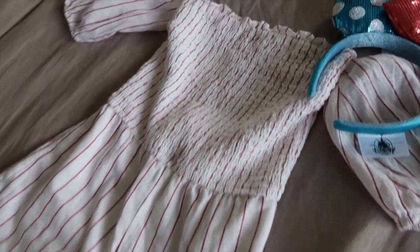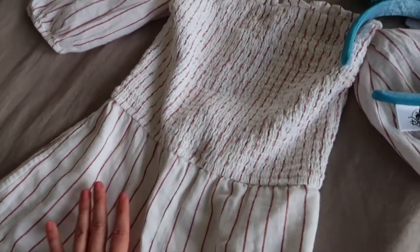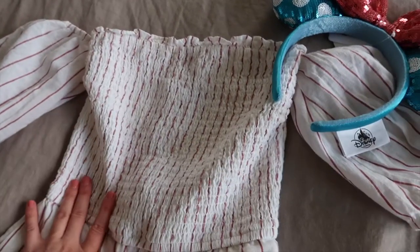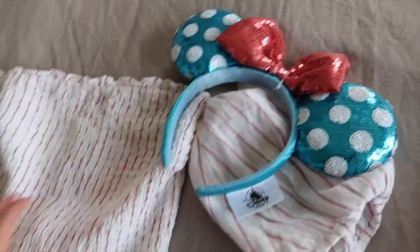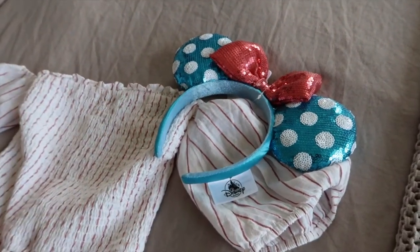This is a romper from Abercrombie & Fitch. It is in the size extra small. I love this romper just because it is so, so soft. I also love the sleeves. They're kind of like princess balloon sleeves. And it's the most comfortable romper ever. And then I would probably pair it with these ears just because it's more of a simple color and these ears are really fun and bright. So I think they make the look a little bit more fun.